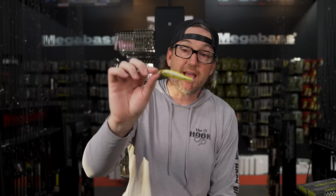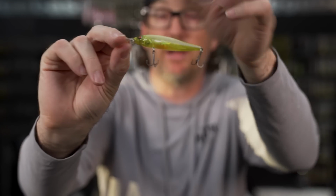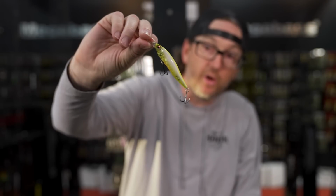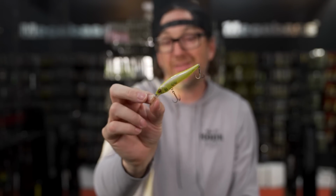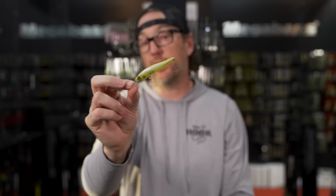What's cool about this X-Nanahan is it has a dual tungsten weight transfer system in it. There are two weight transfer balls in here that you can see. I chose this color because it is semi-transparent. When you go to cast, both of those tungsten balls go to the back. Then when you retrieve, they both slip forward so you get that same action and nose down posture that a regular 110 does.